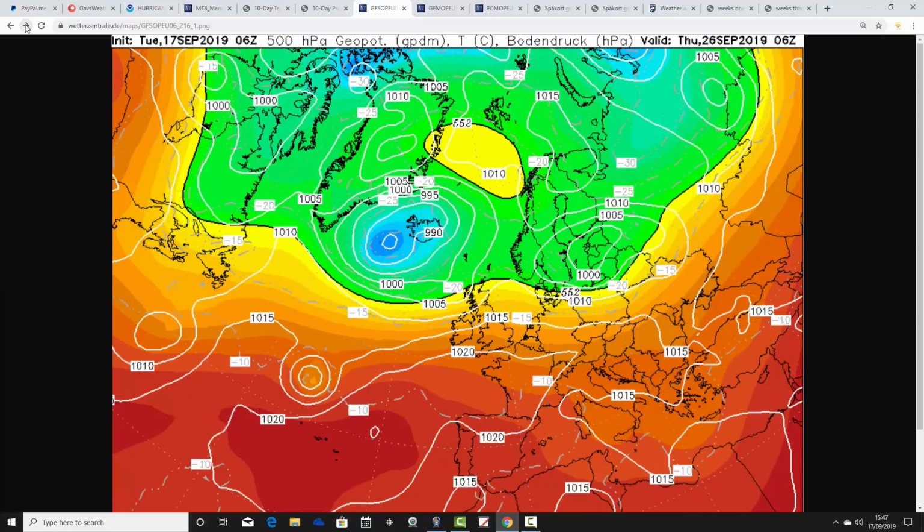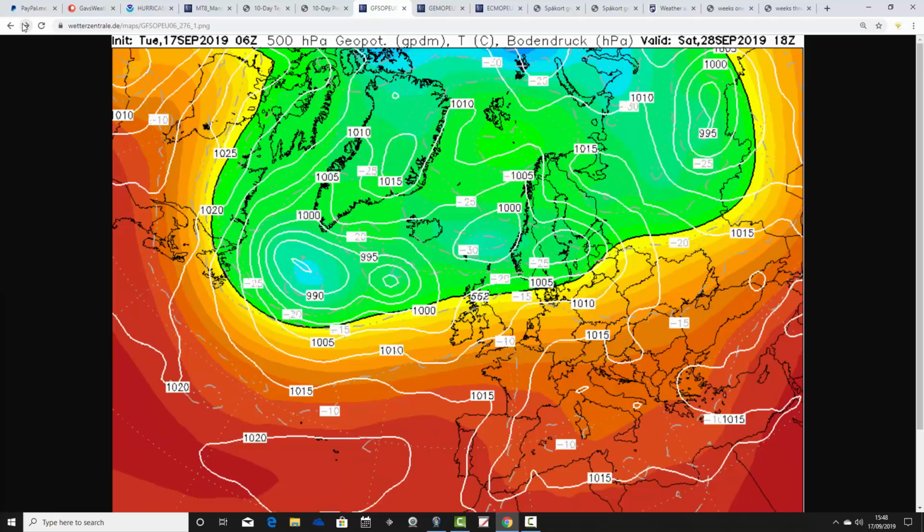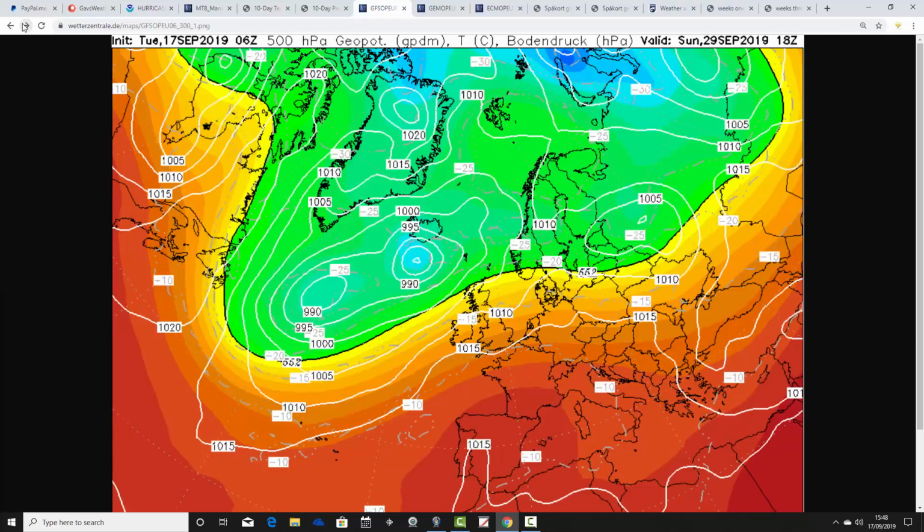And then through the rest of next week, it looks rather changeable in the north. In the south, we are trying to build this ridge back up again, though. So how much of a breakdown we get in the south remains to be seen next week. Got a little bit beyond day 10 to Saturday the 28th of September. Looks rather mixed, probably gently unsettled. Certainly not a deluge, though.